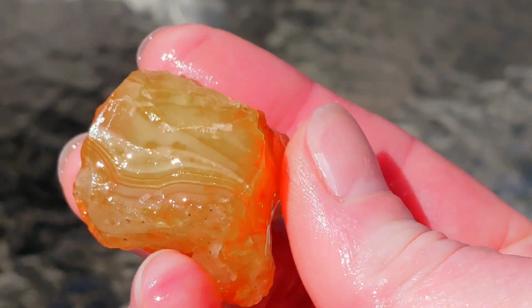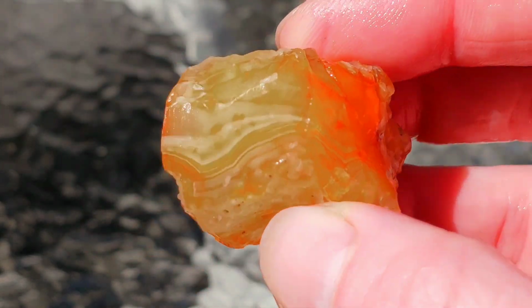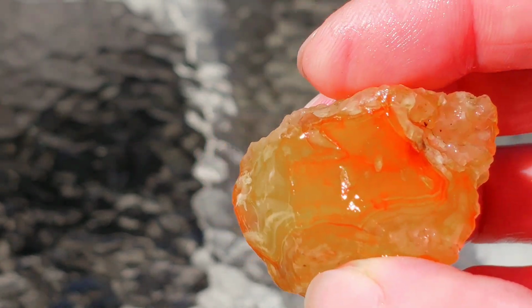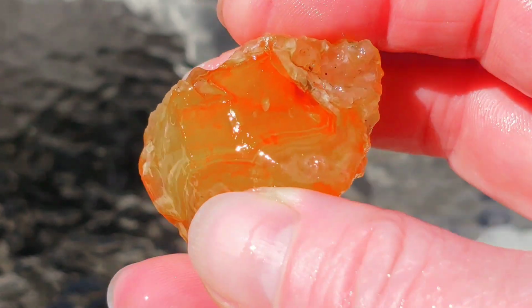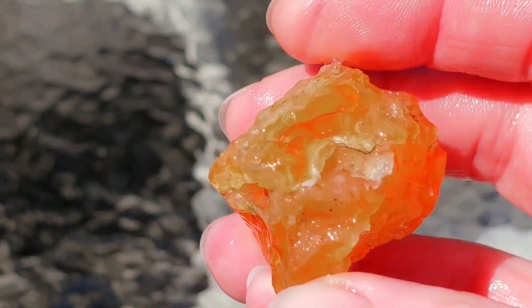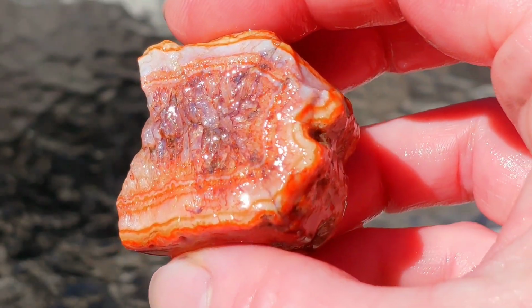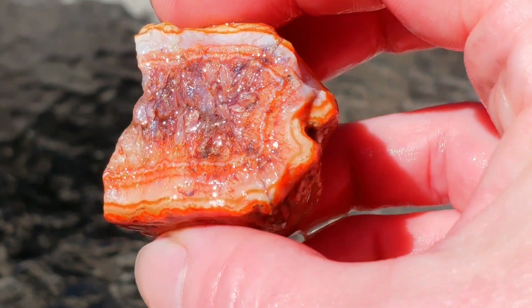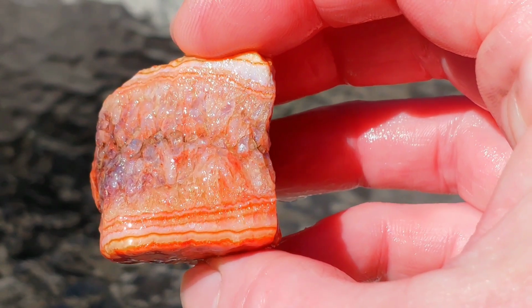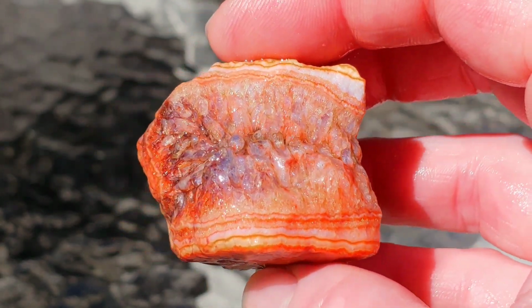The banding and the glow of these are just amazing. Look at those lines. Look at that glow. Oh my goodness. Now this one's pretty cool. Look at the hematite all throughout the crystals. Just beautiful.